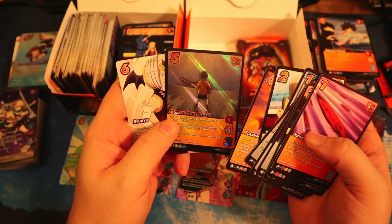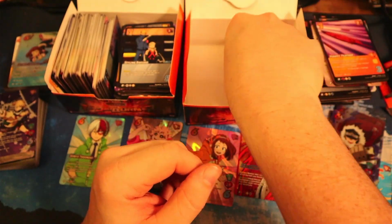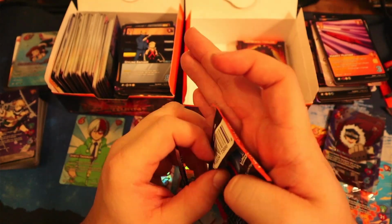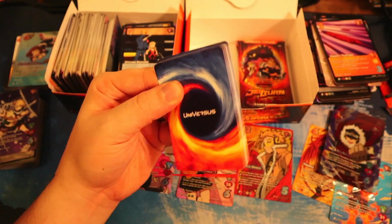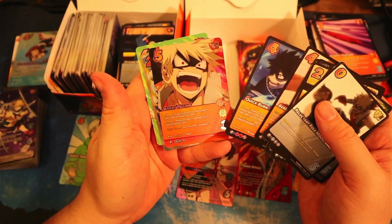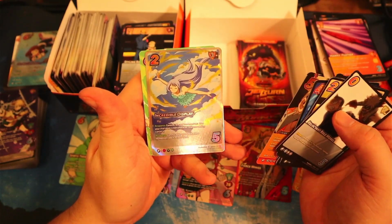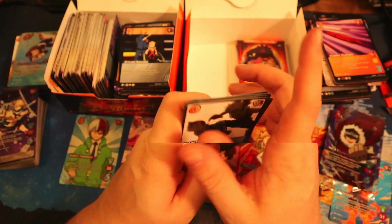I Am a Hero 2. I'm wondering if we only have a few packs left. Like, can we get anything else at this point? I feel like we've really hit our limit on this box. Here we go. Here's another extra rare. Angry Yelling from Bakugo. Ooh, Incredible Display. So pretty. And there we go. We got another Asui.